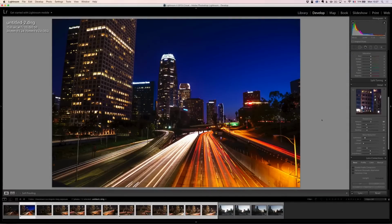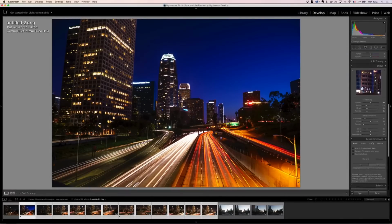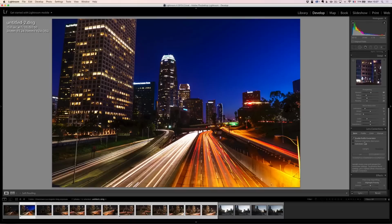So now I kind of like what I have here. I'm going to do the profile corrections, remove chromatic aberration, yes, but I'm not going to do the auto, because sometimes when I sync the auto, I get weird things. So I have this photo selected and all the other ones, and I'm going to click on sync and synchronize. This way, all the things that I've tried are already retouched. It's not a final retouching, but now I can go through them and see what it gives.